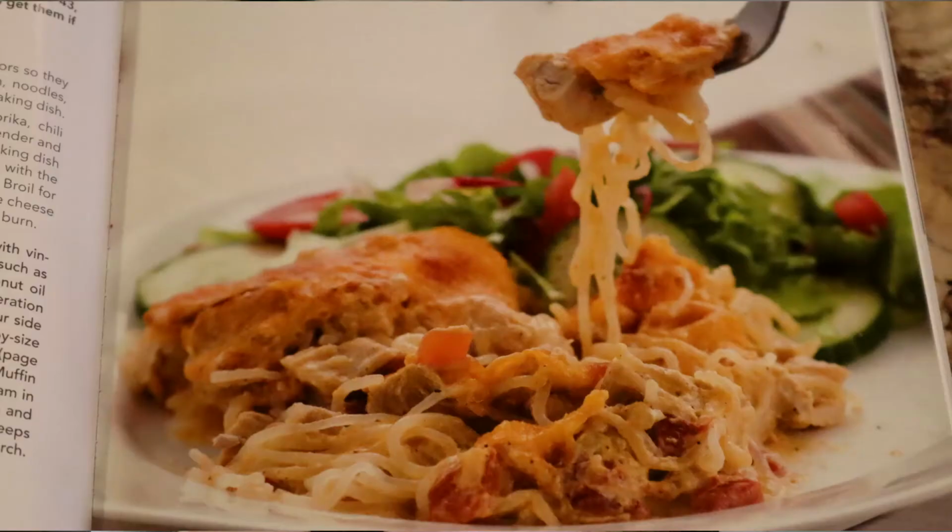So last week I also found the Dreamfields pasta at a different store. So we were able to have that chicken spaghetti casserole recipe. So I'll throw up a picture that I talked about last week.